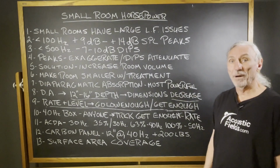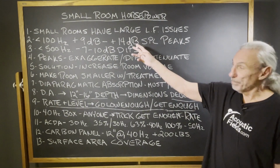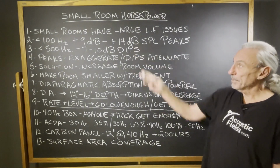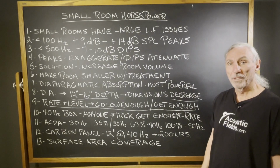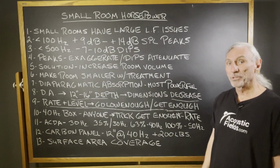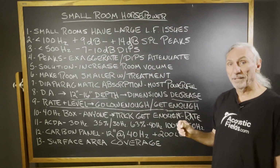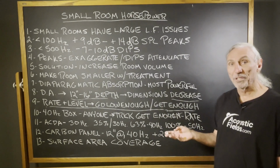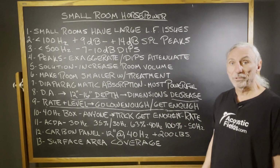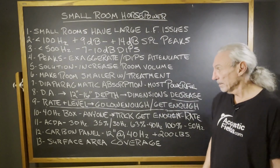That's a big horsepower product for a big problem in the room. Double-digit peaks below 100, those are huge. They provide so much distortion you can't even believe it. When you treat that and you eliminate that issue, two things are going to happen. One, you're going to regret that you didn't do it sooner, and two, you're never going to live without it again. It's that powerful. It really is.